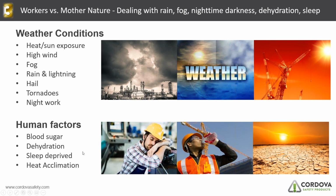Hey, that human factor is so important because our bodies and our ability to handle things changes based on lifestyle and habit. You might have someone who is a very healthy, strong worker and used to dealing with intense labor and the hot sun, but they stay up too late the night before drinking beer with their buddies. They're dehydrated, sleep deprived, and now you have a problem. Our being healthy and our health basics really go a long way to being able to fend off fatigue and adverse weather conditions.